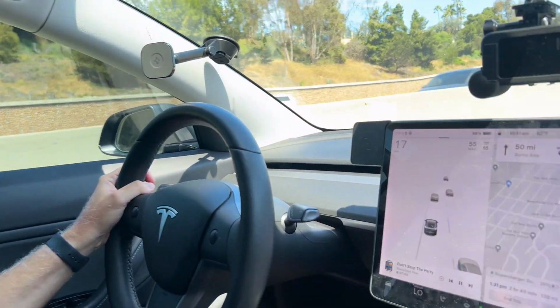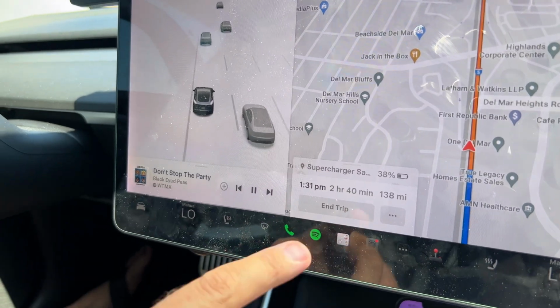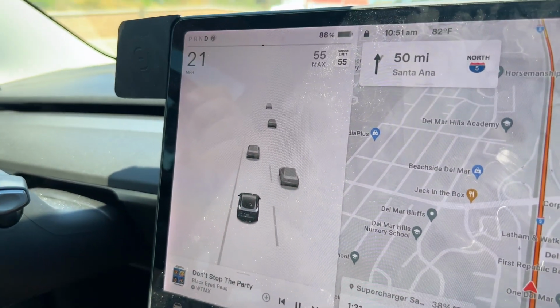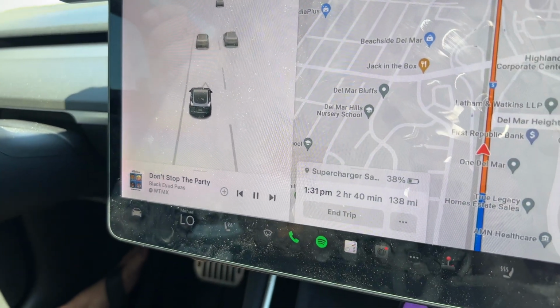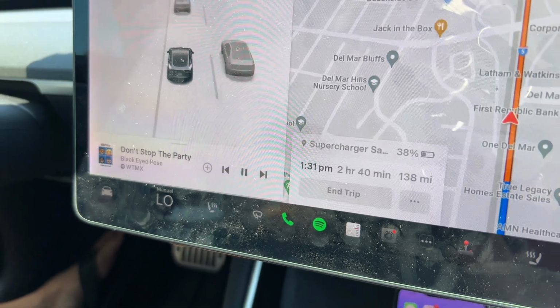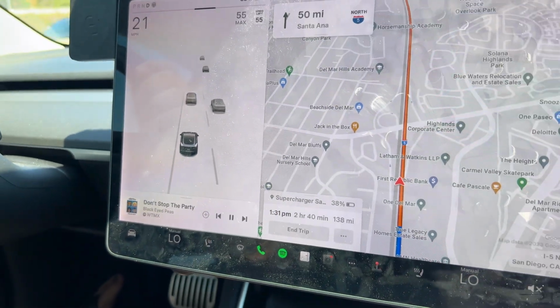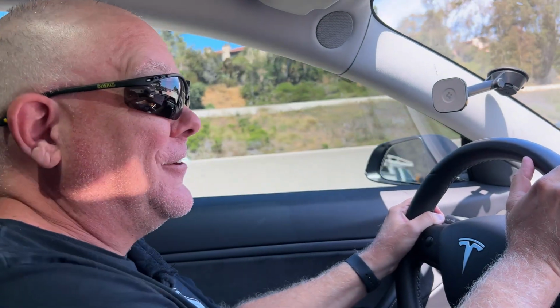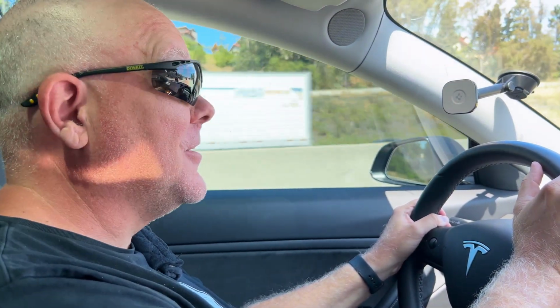Remember when I said it adjusts the calculation once you start driving? I've never seen it wildly different like this. It went from 12% arrival to 38% arrival, and we're currently at 88% on the battery. So I think we way overcharged. We'll see how this ends up when we get home, but it's going to be somewhere between 12% and 38%. I don't know. Thanks for joining us on the ride, though.